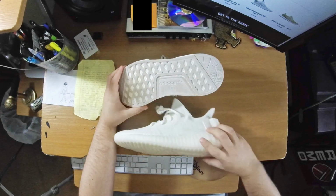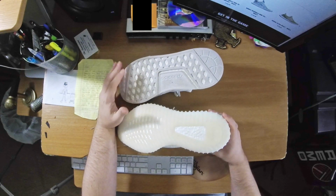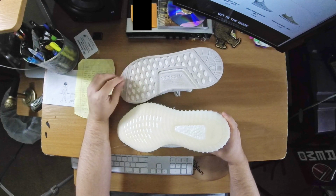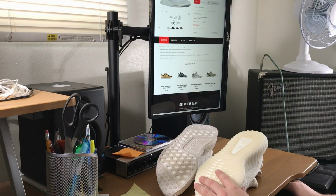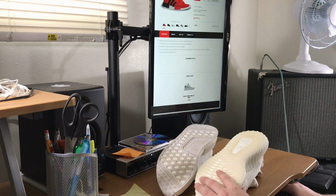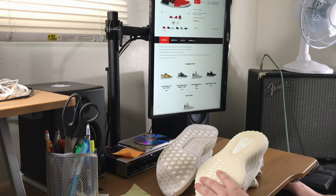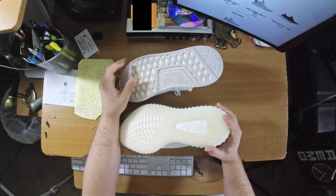Now let's go to the outsole here. So on your NMD, this is the Continental rubber, which I know for sure the XR1s have. Actually, I can bring up the XR1s right now. I'm going to see if it says. It doesn't say, but I know for sure the XR1s have that Continental rubber. Sorry about that text there. This might be it as well.